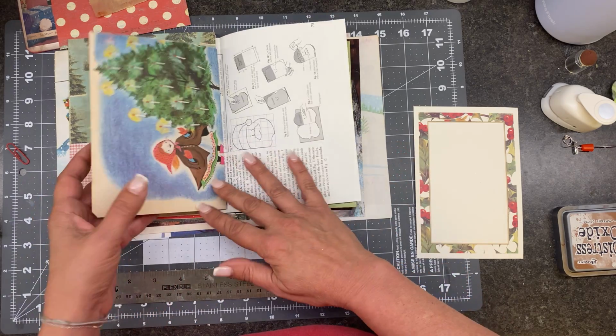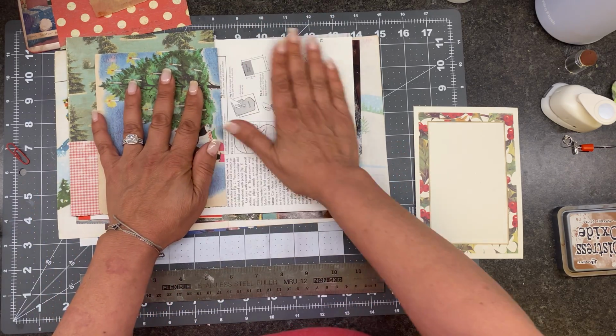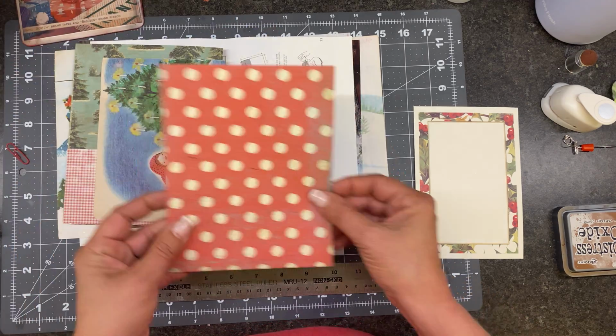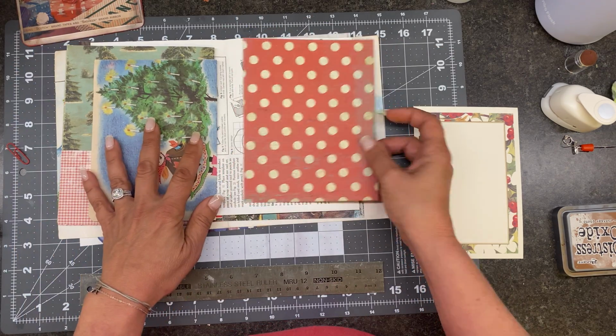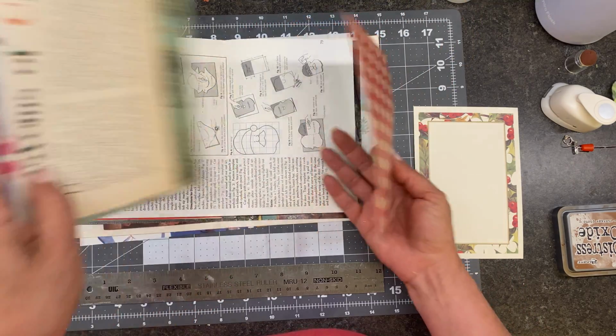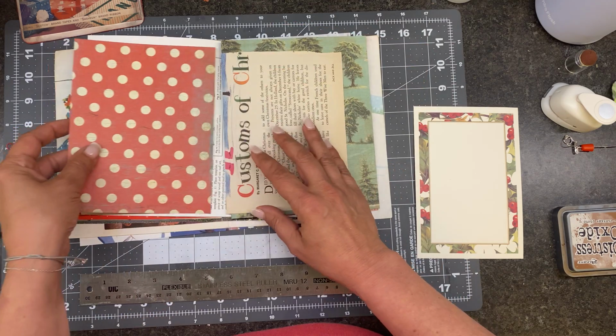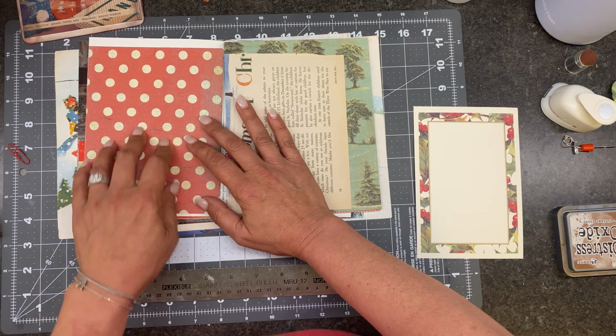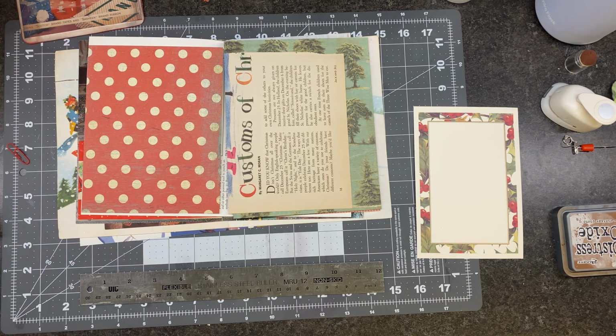I have a bunch of, this needs something. Kind of going crazy with this. Well, then I cover up the Santa. Maybe I should do it on this side. That's not really that interesting. All right, where was... I got to rearrange here. Sorry, guys.